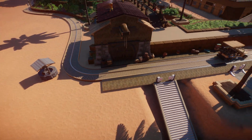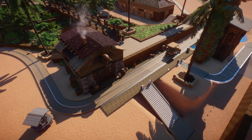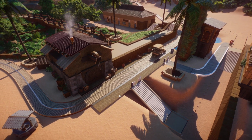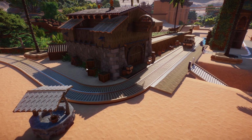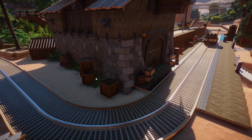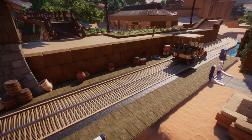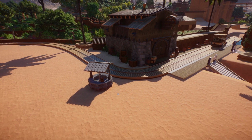And then I decided to add another station for the 4x4 ride. All of this I did off stream, but I wanted to almost make it look like a loading area. You know, maybe this is just a little merchant area or something. I added the building, and some of these props are also from Wix, like the boxes and the barrels there. Oh, and the well here. Those are Wix.